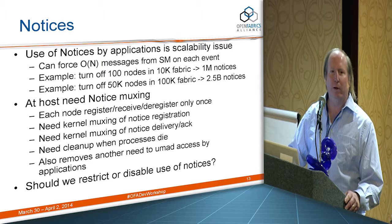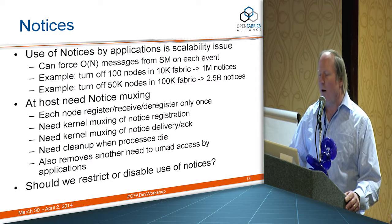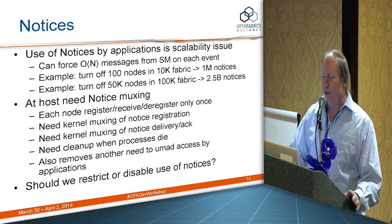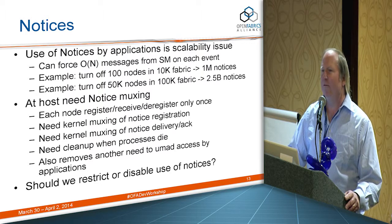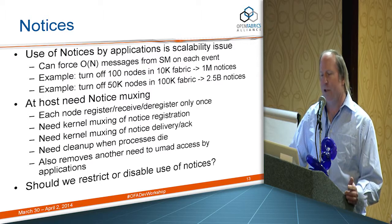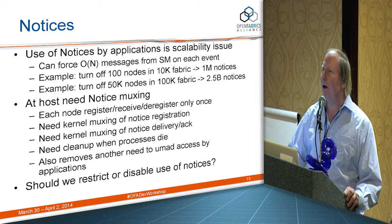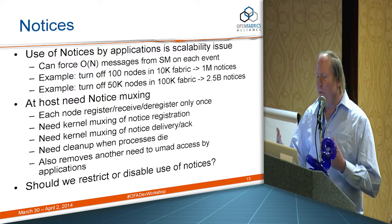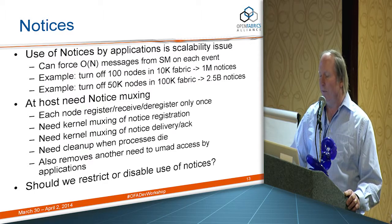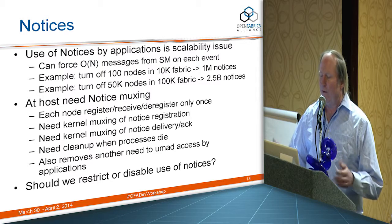It could get worse if you're doing things like node description changes or repath requests and other things. If you turn off half of the nodes in a 100,000 node fabric, you're looking at 2.5 billion notices that need to be sent out to the fabric. So this is not only a scalability challenge, it's also a performance problem for the fabric, because you're essentially taking out a lot of performance on the remaining half to tell them that half the fabric went away. So we really need to look at how we want to do this. The first problem is making sure that we don't have individual nodes registering more than once for a given notice, and make sure we have a way to consolidate it.